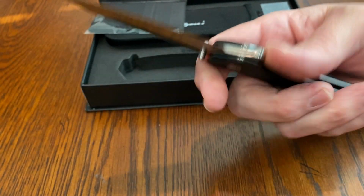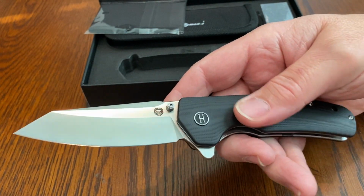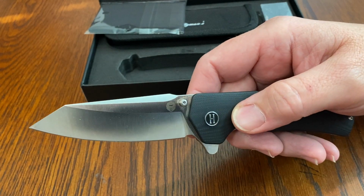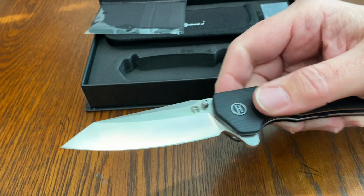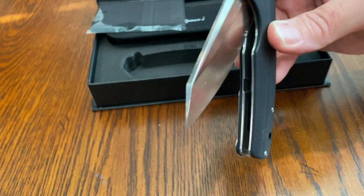D2 tool steel, smooth, luxurious G10. Of course, I love the H. My last name's Howard, so that works out really cool. So even better, it's on bearings. The action is just killer. I mean, they got it right.